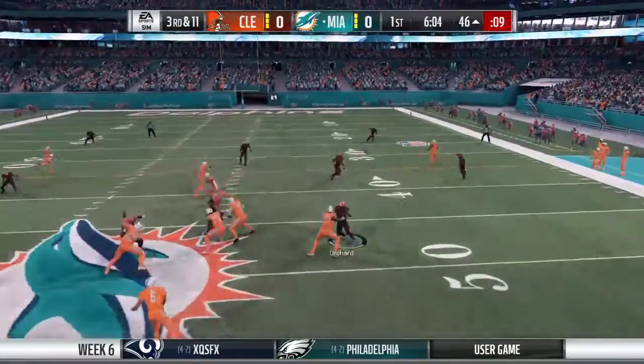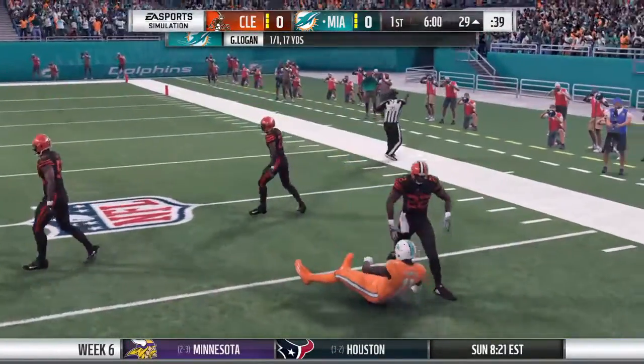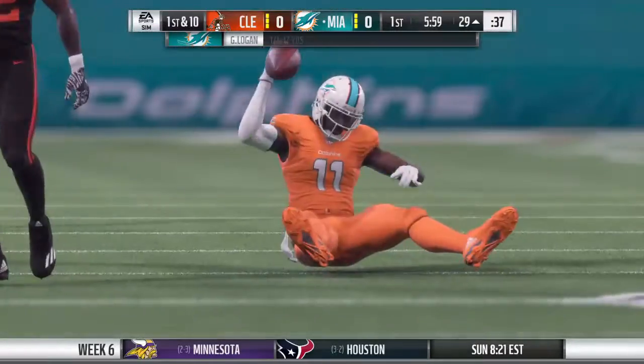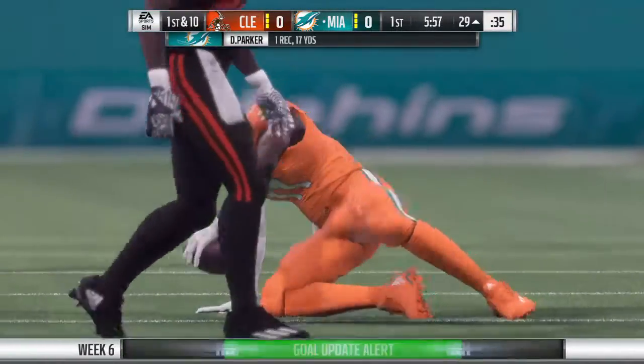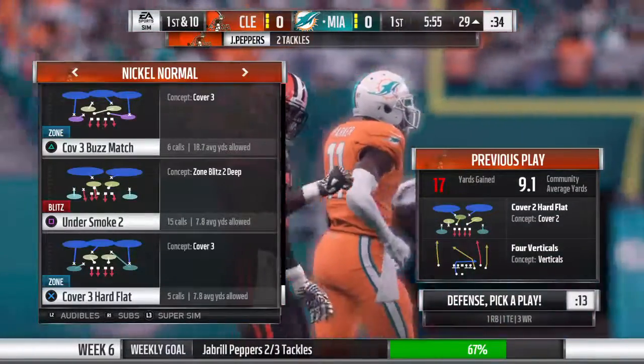On 3rd down, Logan. And it's caught by Parker. And he picks up the first before he's taken down at the 29. The Dolphin passing game rolling here. They've got another first down.